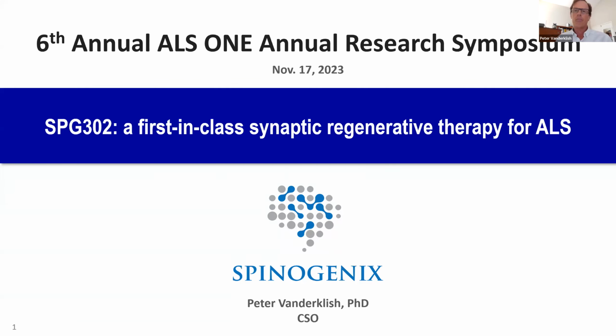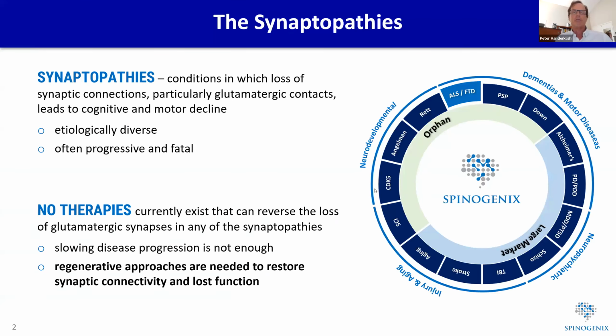But first, I'll start out by revisiting the rationale for targeting synapses in ALS, a bit of the basics of our technology, and some of the preclinical data that we think speak to the potential of our approach in several symptom domains of ALS. Our mission at Spinogenix is to address the synaptopathies. These are conditions in which a loss of synapses, particularly glutamatergic synapses, cause functional declines in cognition and motor function.